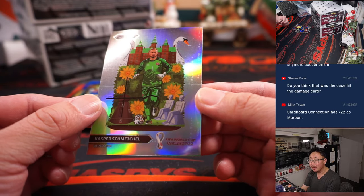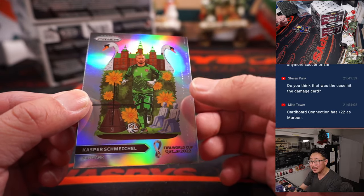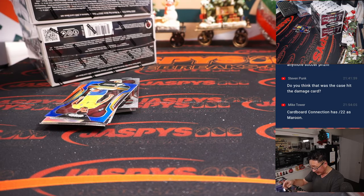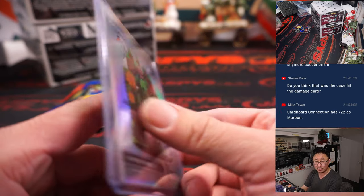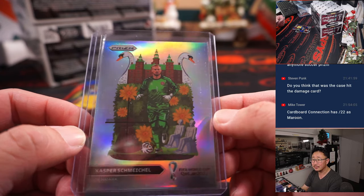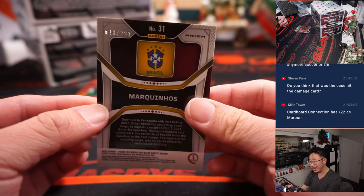Kasper Schmeichel. They've got a little, it's probably from the manufacturing process. Those little smudges right there, looks like some sort of track mark or something like that. But I feel like that's something that could be cleaned up a little bit. But that's another case hit. National Landmarks, Denmark. That's for Kevin. I've never been to Denmark, but I would assume that's what it looks like.